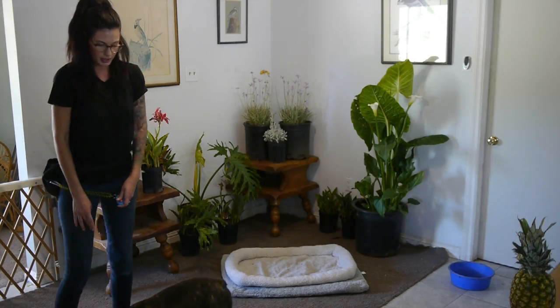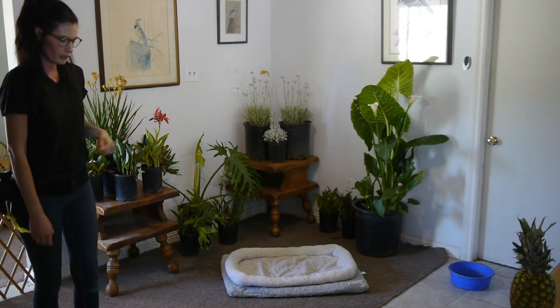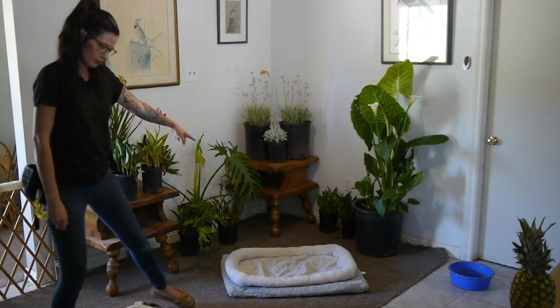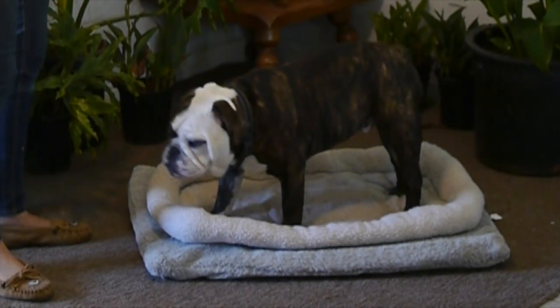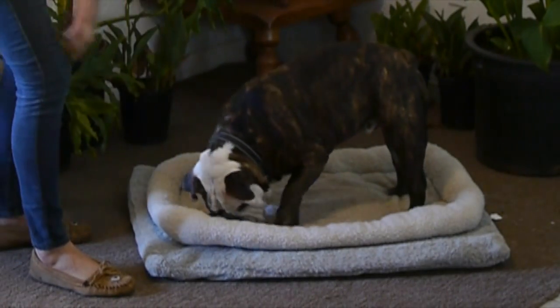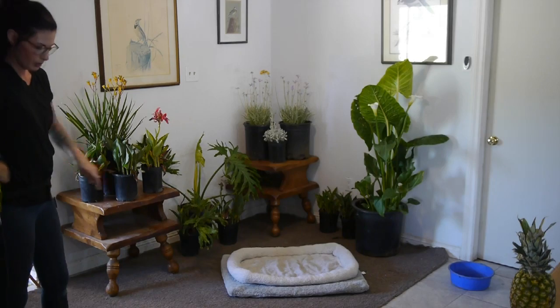So now I'm going to try to start sending Georgie from a further distance. So I'm going to start a little bit further away and say bed while pointing, and then I'm going to bridge it by stepping closer to it. I'm giving him a little bonus reward for staying on there. Okay.